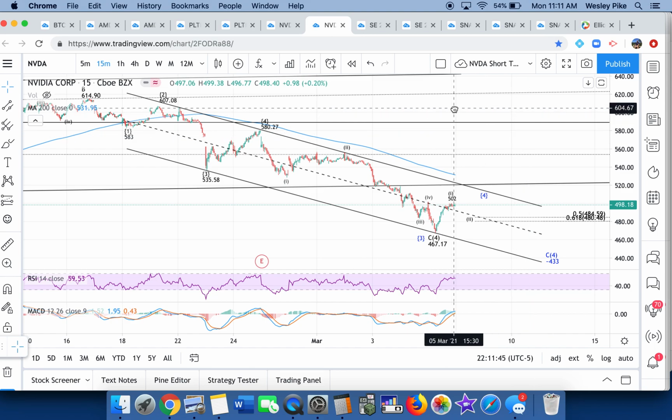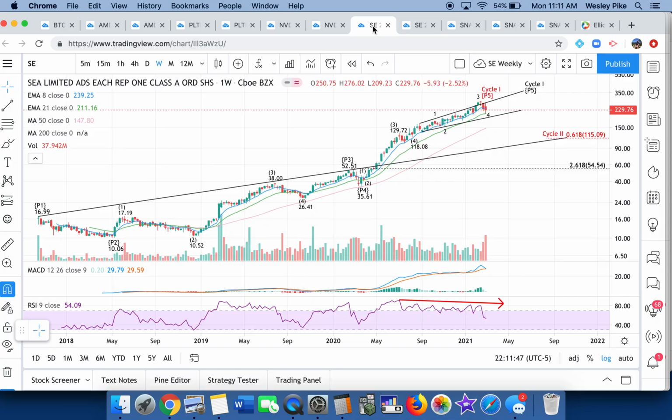Okay, so continuing to stay with tech and growth, we have Sea Limited, SE. I actually didn't have to alter this count significantly at all. I do think we are in the final leg of a significant top, but internally, I see it as a minor pullback. 1, 2, 3, 4. Yeah, it pulled back and it was painful, but I don't think it changed the degree. Now, of course, we have to leave the possibility that this is actually a bear market top.